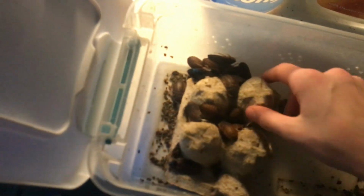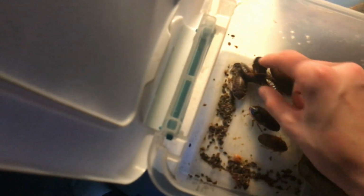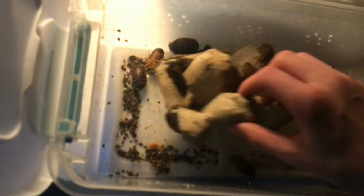Here I have my small dubia roach colony. It's not super big. They haven't started breeding yet because I'm just keeping them at room temperature. But I do have a few adults in here. I have to clean out all their poop and stuff, but they're just chilling.